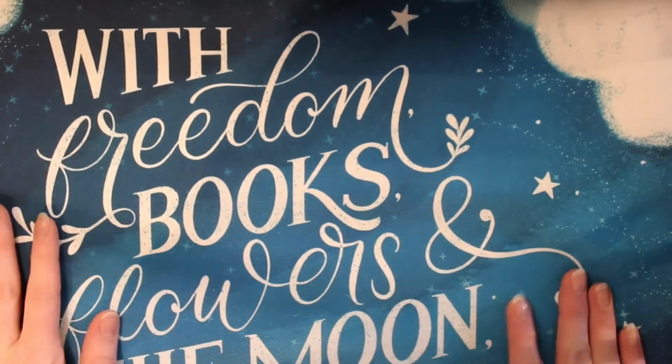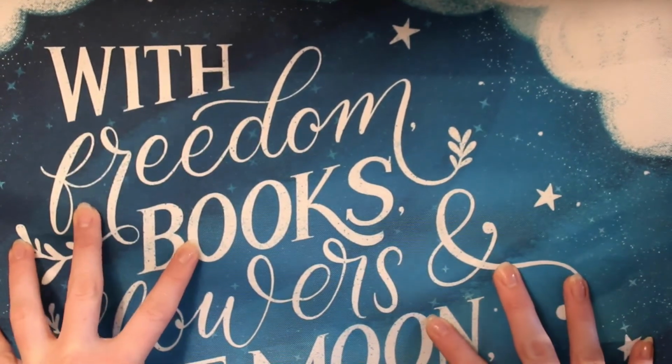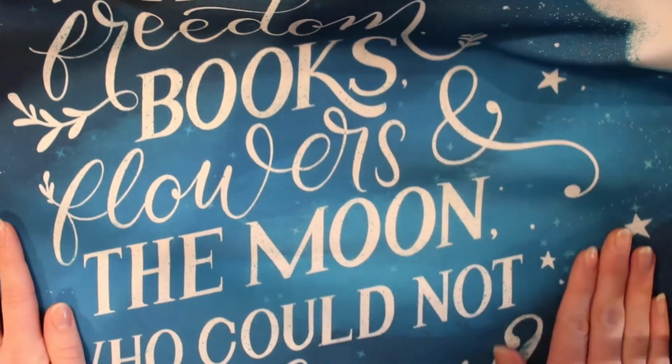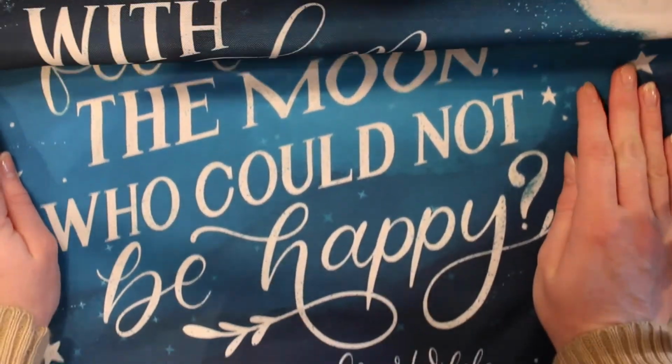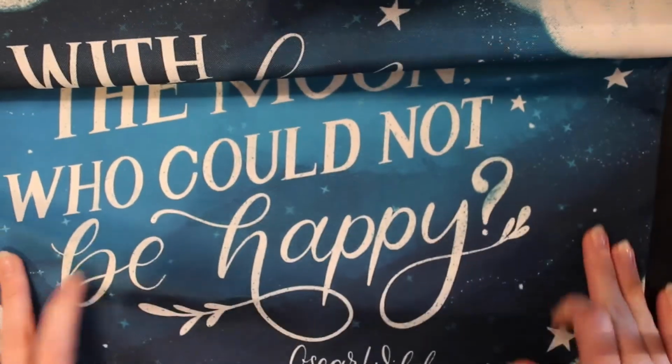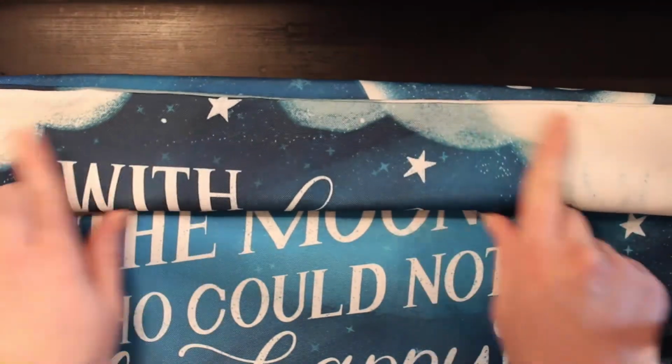And then we've got really big letters, bigger than I can fit all at once. We've got: with freedom, books, flowers, and the moon, who could not be happy? A quote by Oscar Wilde. And we still have the clouds and stars motif around the outside.